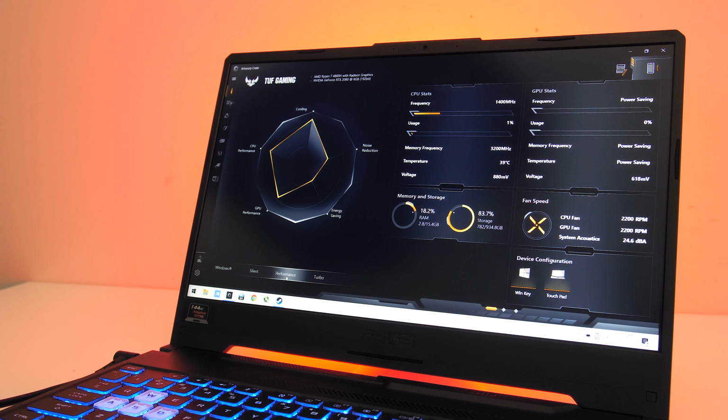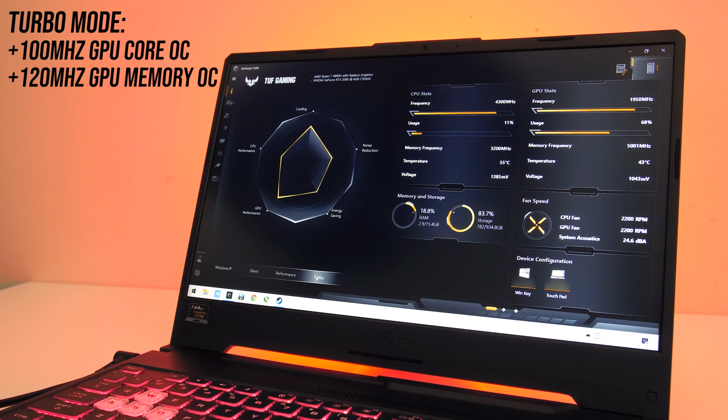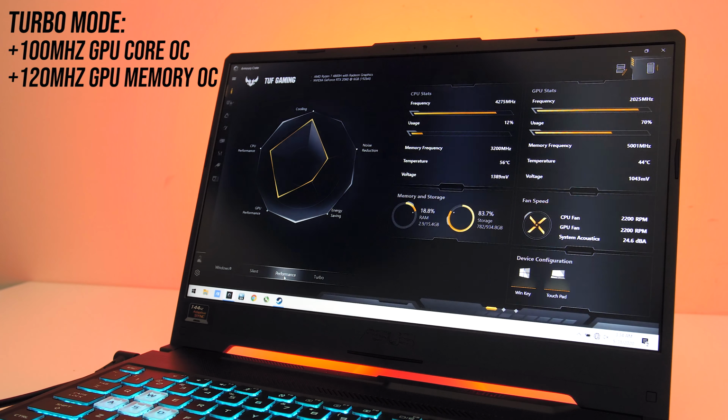The ASUS Armory Crate software lets you select between different performance modes. I've done all testing with turbo mode enabled for best performance, and this raises the fan speed and applies the following overclock to the GPU.